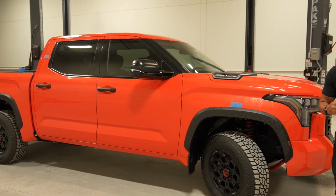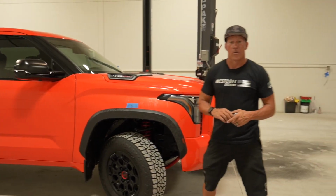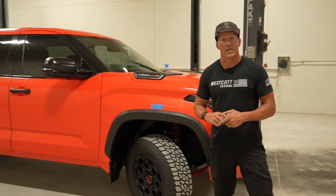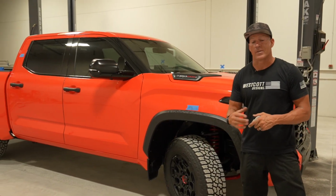So we have had a lot of guys ask, hey, can you run 37s on this truck? We're gonna let you know. And we're gonna let you know what it takes to run these TRD Pro wheels with the set of 37s on it.